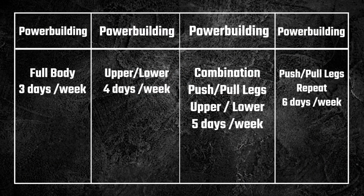So what I tell people: focus on either strength or hypertrophy. If you want to do a combination of both, you can do something like power building. You can refer back to the video we did on that. But in general, we're going to be leaning more one way or the other, depending on what our main goal is. If your goal is fat loss, you are going to train for that other goal that you have aspirations with, and you are going to diet for fat loss.